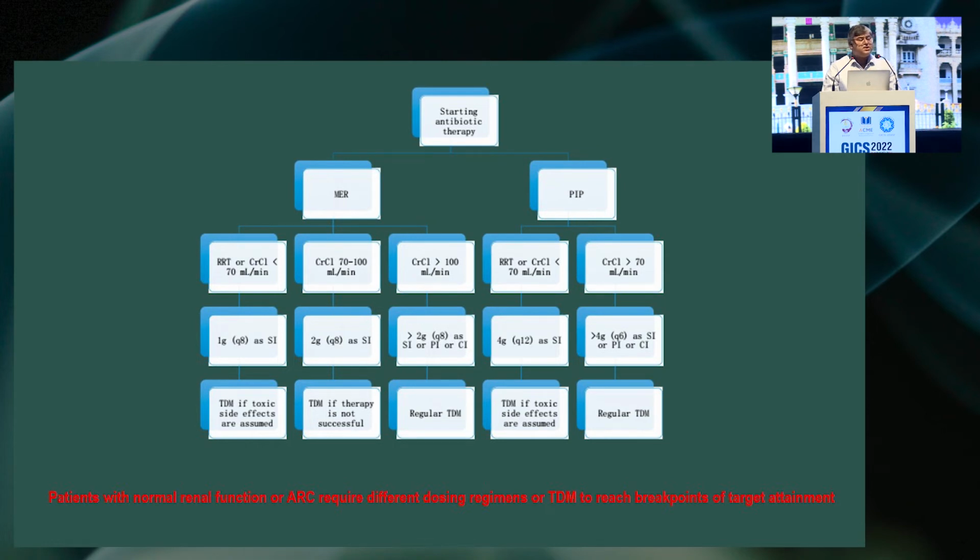They excluded patients on RRT, pregnancy, or those with TDM done less than 12 hours after the dose. So what they found through the therapeutic drug monitoring was that the plasma level of the drug was very low compared to those who do not have ARC, and it takes at least 3 days to reach a good plasma level. There are other papers also on decreasing the time to achieve therapeutic drug levels, and this nomogram also shows that if you check the creatinine clearance early and do therapeutic monitoring, you can achieve your therapeutic concentration earlier.